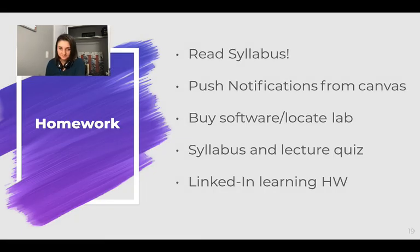So your homework: read the syllabus, do the syllabus and lecture quiz after watching this. Make sure you have those texts and push notifications set up from Canvas. Figure out if you're going to buy the software. And also, I'm going to send you that email with LinkedIn Learning. For those tutorials, you're going to get an email later this week inviting you to LinkedIn Learning. If you've had access before, you may not get an email, but I'll send out an announcement when that's done. And there'll be a homework assignment there, and I'll send more information in that announcement as well. So that's what you have to do for your homework.